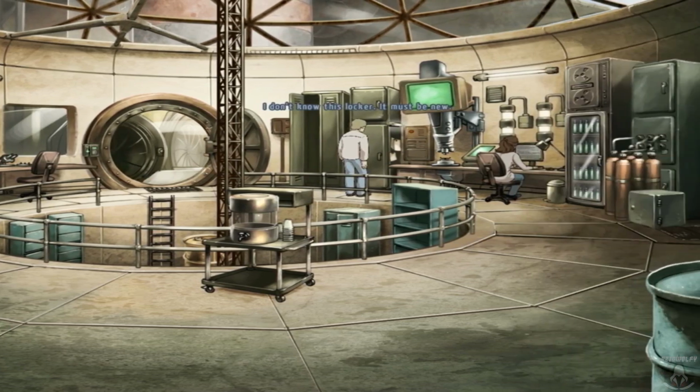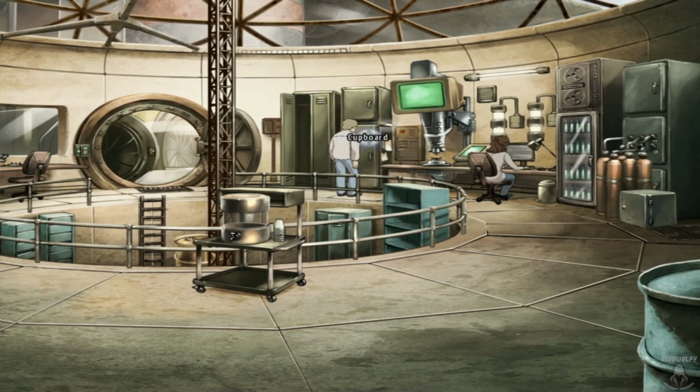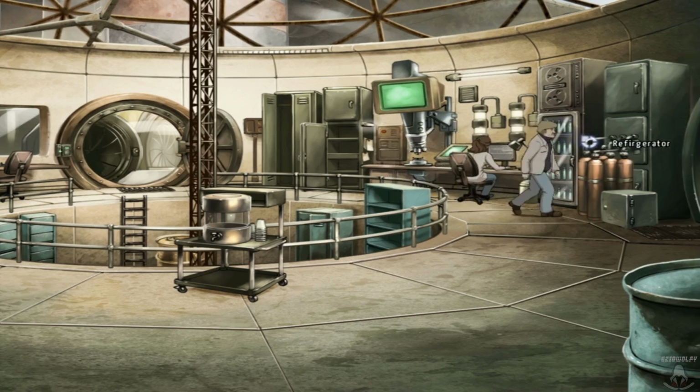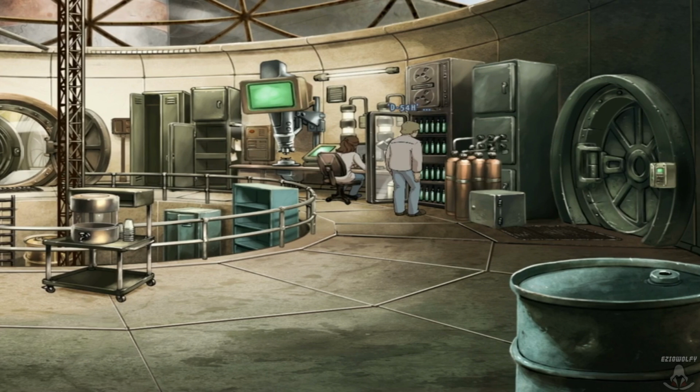I don't know this locker. It must be new. Search done. The locker is empty. The microscope was my last acquisition before I had to hand over clinical research management to Duva. D54H. Where is the Delta algae? Nothing. That's weird.